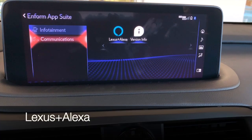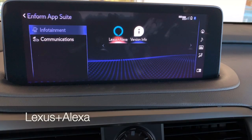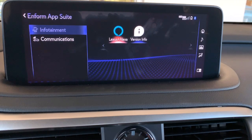Lexus plus Alexa is a feature that is available if you have an Alexa account. You don't have to have a paid Prime account, but you do have to have the Lexus plus Alexa app on your phone, the Lexus app on your phone, and you need to be logged in to both. You also need to sync your Lexus account with your Lexus plus Alexa account. Just follow the prompts when you sign in.